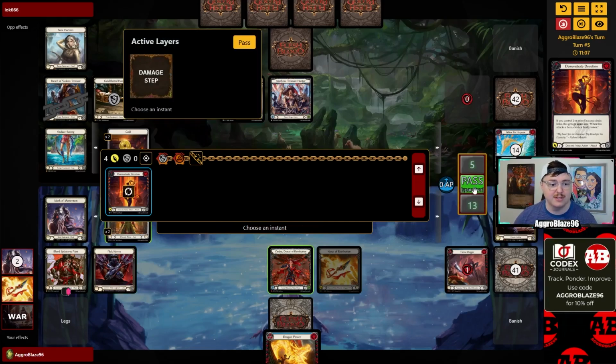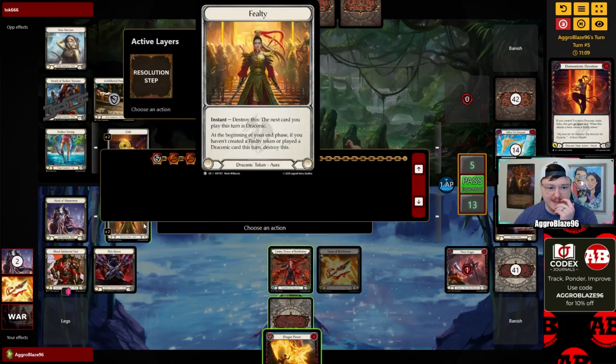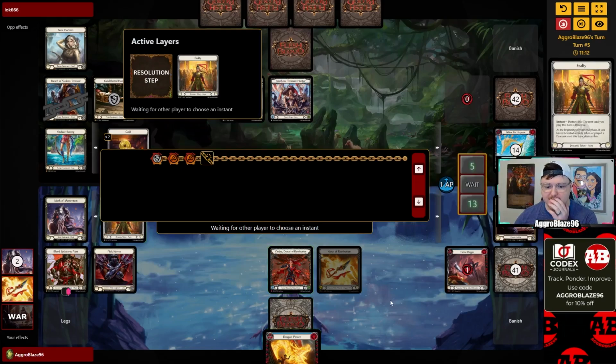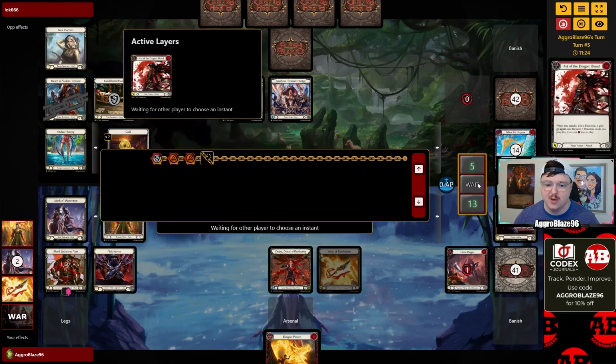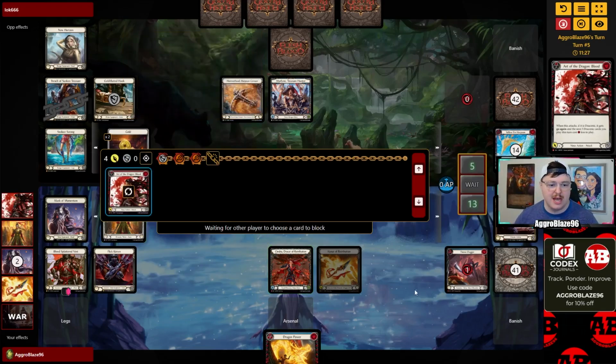Yeah, I mean, if you're willing to go down this low, I'm okay with this. And then I'm going to crack a fealty token. I could go Art of the Dragonblood for 4 into this, so this doesn't force a card. Actually, it does because of the flick. Yeah, I actually think that's what we're supposed to do. We're just supposed to utilize all of this here. This is really good.